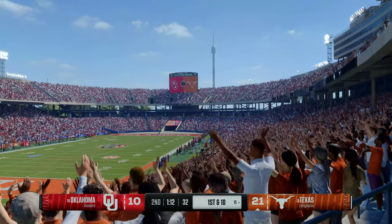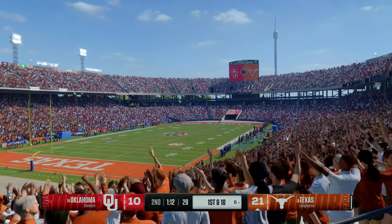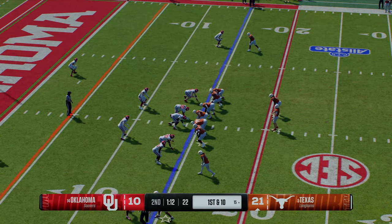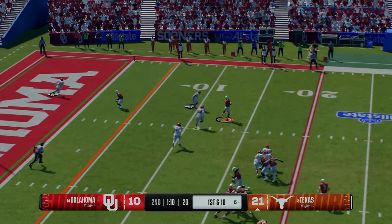Yeah, you know this defense has got to be frustrated after giving up multiple conversions now on 1st downs. There's another one. But for the offense, man, they're just playing very efficiently right now. Longhorns are in the red zone. Looking to throw it from the red zone.